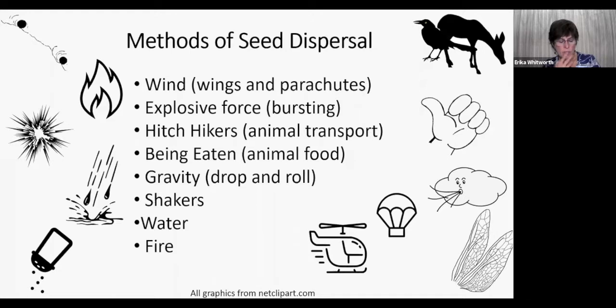So seeds do need to get away from their parent plant, or probably more accurately, the parent plant needs to disperse their seeds to avoid overcrowding, to create new colonies elsewhere. They don't want to be competing for the same resources as their new seedlings, so they want to send their seedlings away as far as possible. And plants have evolved lots of different strategies to send their seeds away. So pardon the silly icons here as I show you some examples.